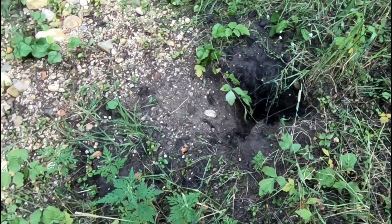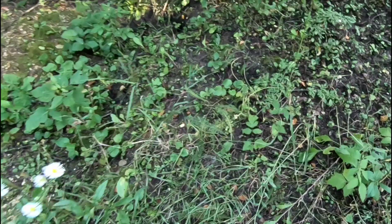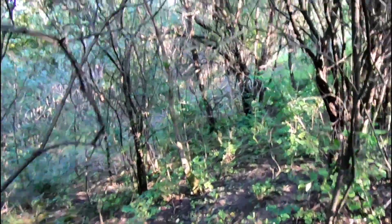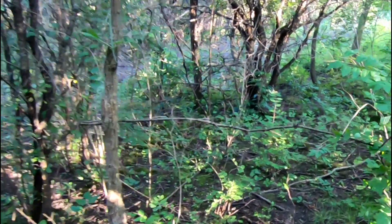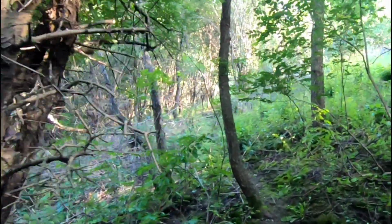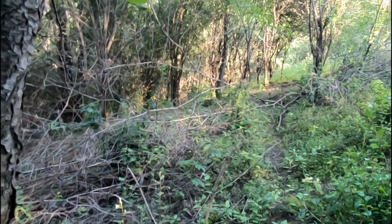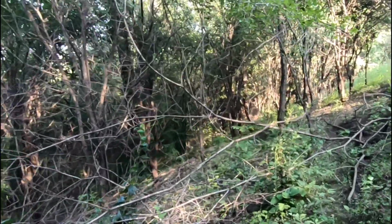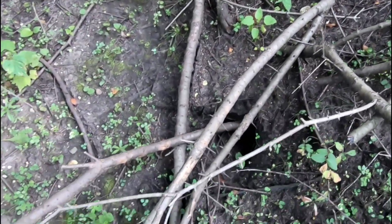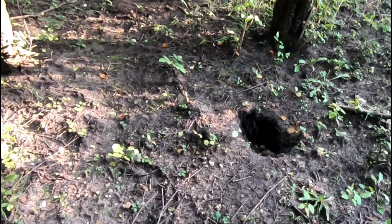And there's a hole. Not sure what was using it. Doesn't look like anything's using it now. I don't see any fresh prints around there. More holes that aren't being used. No footprints around them.